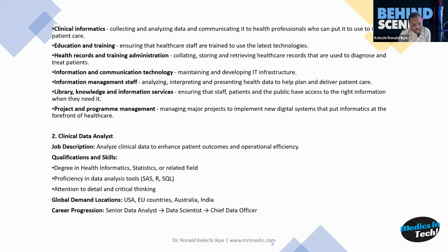In terms of soft skills, attention to detail and critical thinking, again, like the first one, are very important. And it's globally in demand. So you can get remote jobs, fully on-site jobs, or hybrid roles. I know colleagues who are working fully remote, doing data analysis jobs. In terms of career progression, you can become a senior data analyst, where you manage other junior data analysts. You can move to becoming a data scientist if you want. You can move to becoming a chief data officer, a senior management role that basically oversees everything that happens about data in the organization.